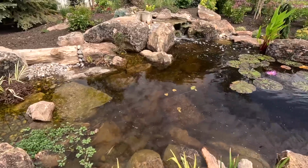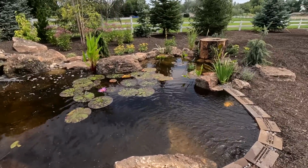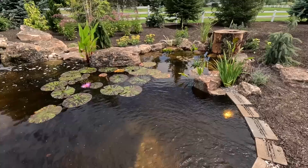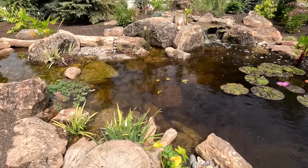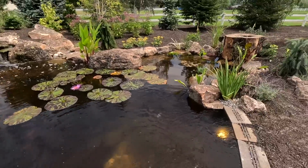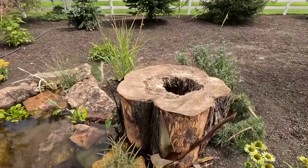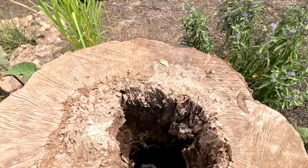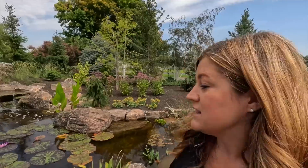The water is still on the orange side from the tannins from the log sitting over there, which I've learned is actually good for the fish, good for the ecosystem here. So we're just going to let it be. We thought about popping that log up a bit so that it wasn't sitting directly in the water. In fact, you can see the water right down through the hole here. Yep. See that? So that's just leaching those tannins out into the water. But I honestly don't mind it.